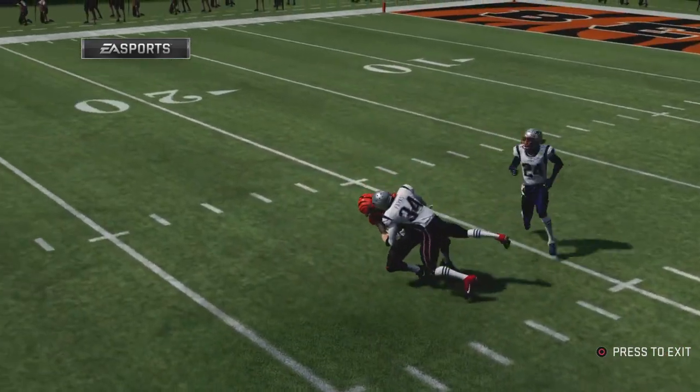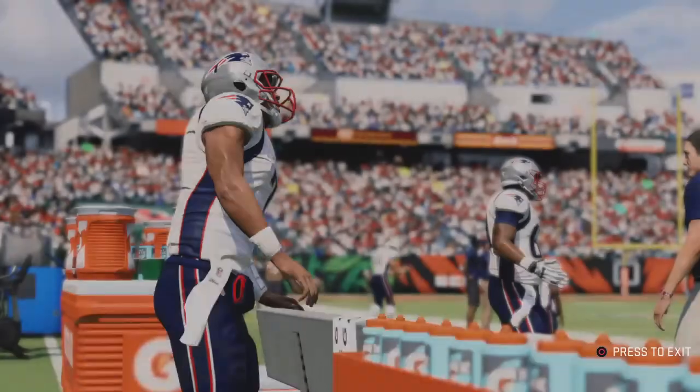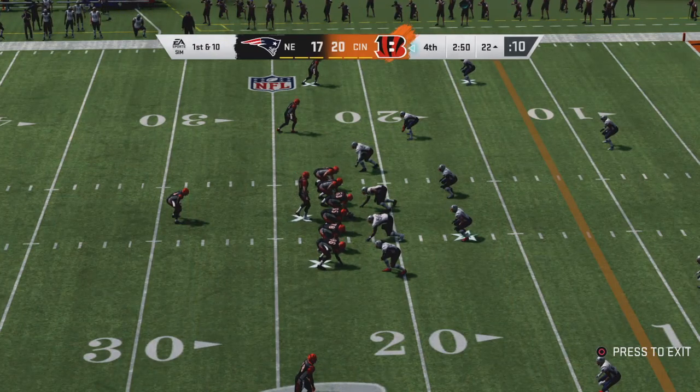Yeah, and from a defensive perspective, didn't get a sack, didn't knock the ball free, didn't break up the pass. The clock keeps running on you. You're in a dire situation now. 30 base.